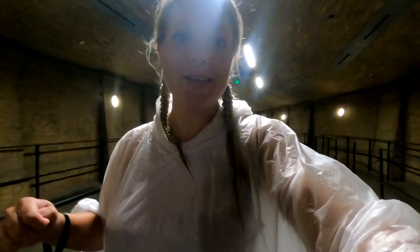We're gonna take the train. Lighting is weird. Take the train over to Islands of Adventure and hopefully get a bite to eat over there. You're gonna go through the 9 3/4 wall.